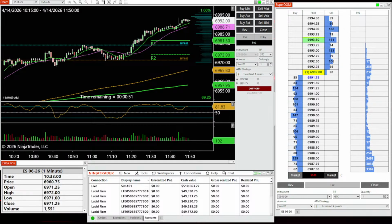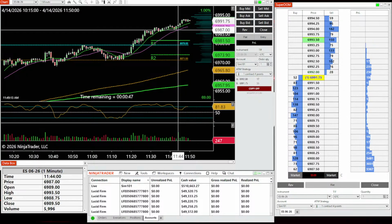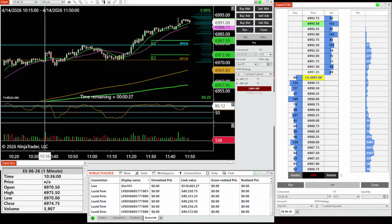That pop was nice. Low at 88 to what? 88. 5-point pop. All right.